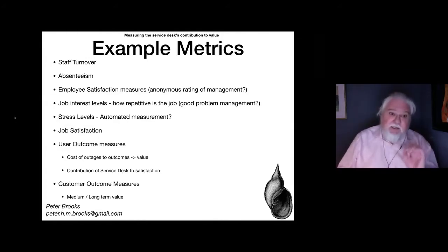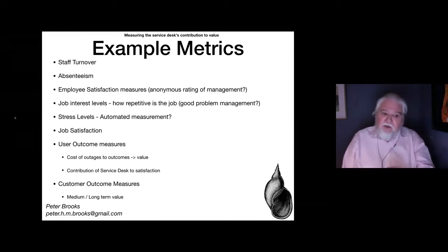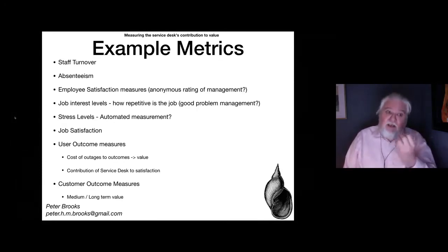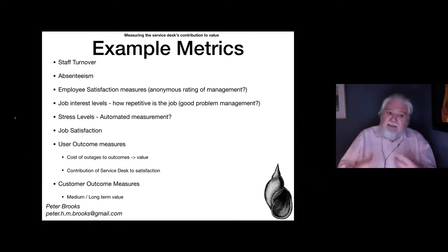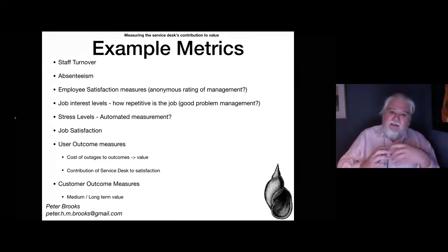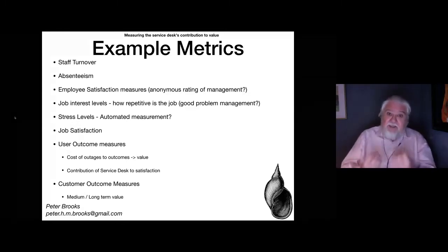So it's a good idea to make sure you measure employee satisfaction clearly. Often, it's important to make sure that you have an external third party doing that measurement so that it's anonymous, so that you know you're really getting the real information about what the employees are feeling. Again, job interest. Are you keeping them interested? You can find this out in the same surveys, not just are they satisfied, but how interesting is the job? Do they find that they are getting good training? Do they find that they are getting more interesting things to work on? Do they enjoy the engagement with customers?